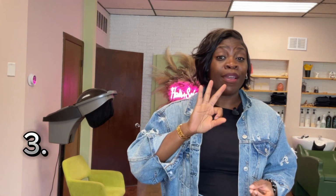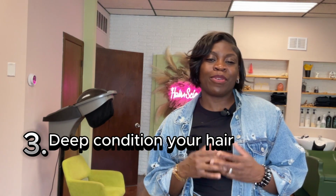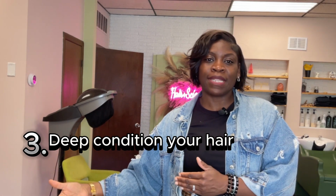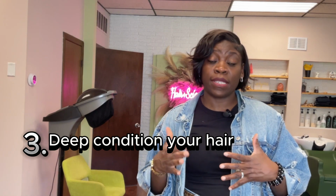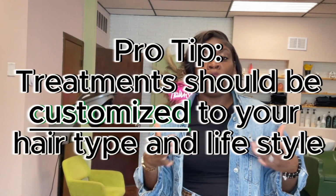Tip number 3 on how to keep your hair hydrated is to deep condition your hair. What I'm finding with a lot of my clients is that we're deep conditioning when we already have a problem instead of using a deep conditioner as a preventative measure. I assist my clients in building a regimen so that we know where that sweet spot is for the person's hair, right? So some people need a deep conditioning treatment every other visit. Some people need a deep conditioning treatment every 3 visits, right? It all depends on their texture, their lifestyle, and all the things that they're doing for their hair.